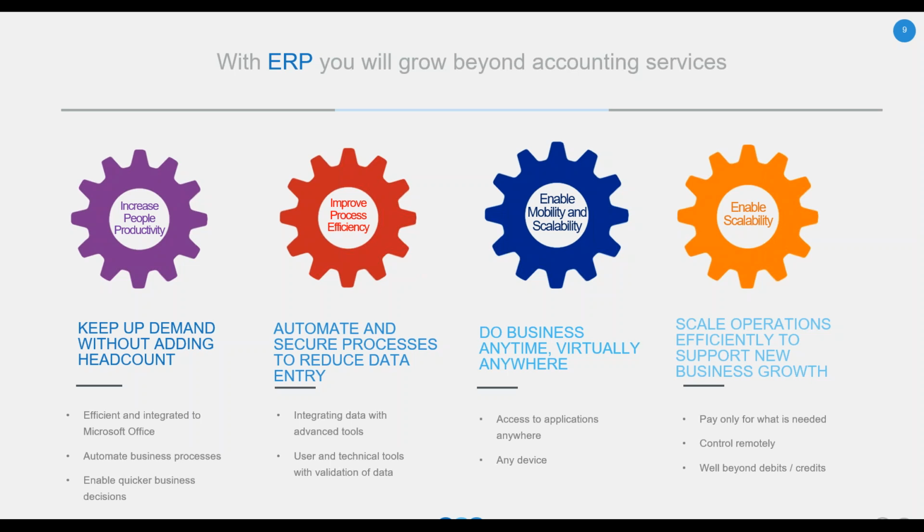So first off, we talk about increasing our people's productivity with these business applications. Core to Dynamics ERP is integration to Office, having people utilize applications that they're familiar with, lessening the learning curve, as well as giving them tools that they're used to using so they can make quick business decisions.